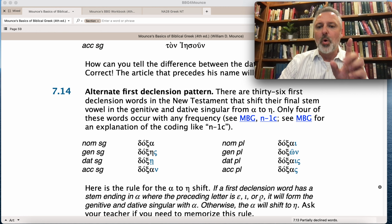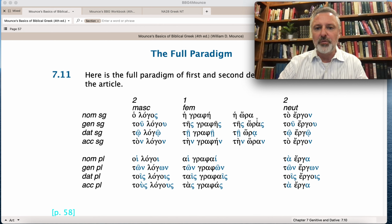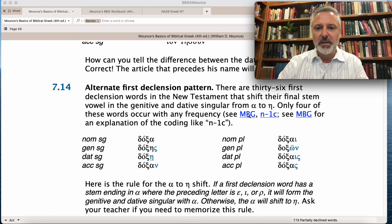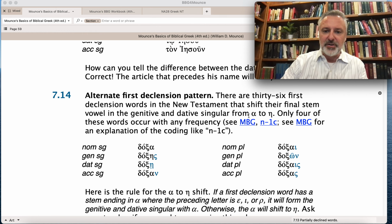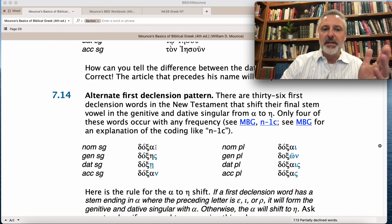So think about this. Hora. This is our example of hora. It has a rho. The second to last letter is a rho. And if we go back up to what we saw there, look at hora. Hora does not make that alpha to eta shift because the rho is there. Think also of the word hamartia. I'm going to go back down here to doxa. If you think about hamartia, the second to the last letter is an iota. And hamartia will not make the shift from alpha to eta. But doxa does not have an epsilon, iota, or rho, and it will make a shift from alpha to eta in the genitive singular and the dative singular. You have the alphas all the way through here, except for the doxes.